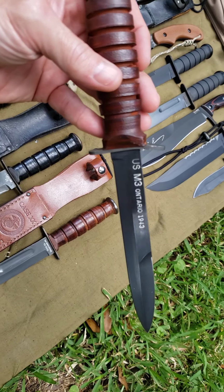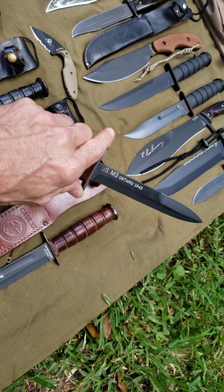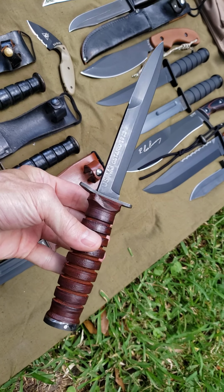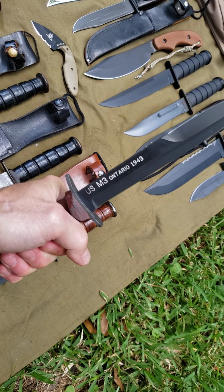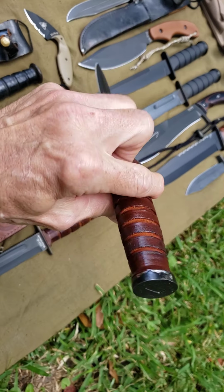Then I have another Ontario. It's the USM3 paratrooper's knife. Blade marked. Now, this wasn't a World War II blade. Ontario did not make the M3 during World War II. They did during Korea, but not World War II.